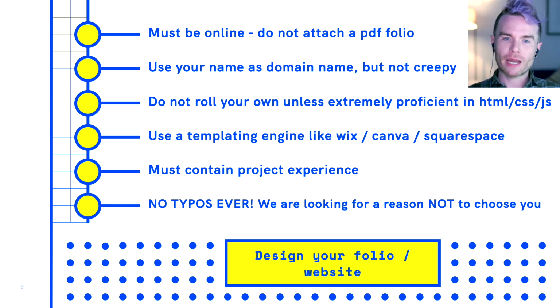So some of the advantages of using templating engines like Wix or Canva or Squarespace is a team of very talented designers and engineers have done all of that work for you. And the last thing you need to do is just white label it with your own brand. Put your name, put your logo, put your brand colors and your project work in there.